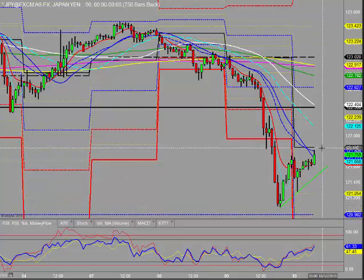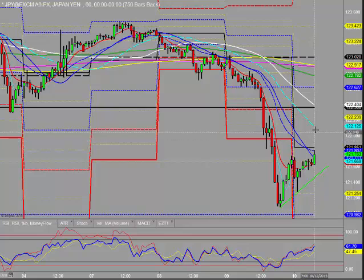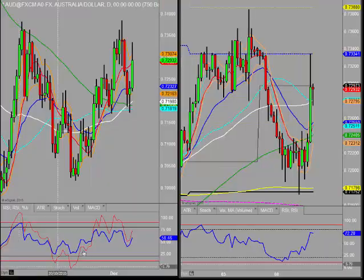If it does start breaking through the daily pivot, it's a bit like the inverted euro. If it starts breaking through this daily pivot, then you've got the 34 and 50 that it may come back towards, so it may get a bigger bounce. So I'll be watching for that. Aussie dollar, okay.